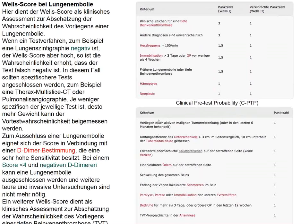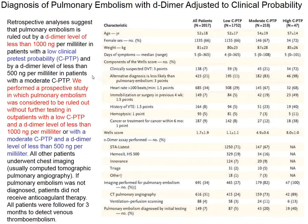And if we combine that with D-dimer determinations, then we should be in a fairly reasonable status in terms of making a decision who needs CT or not. In this particular Canadian study, patients were divided into those with low clinical pretest probability that had a D-dimer of less than 500 nanograms per milliliter. Then there were patients that had a D-dimer between 500 and 1,000 nanograms per milliliter. That's with a moderate clinical pretest probability, and all other patients received CT.